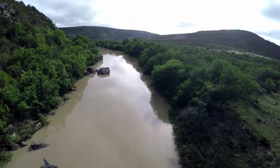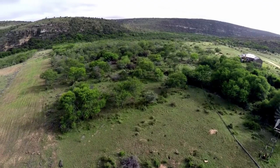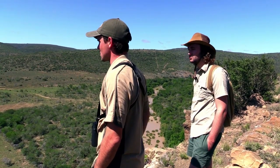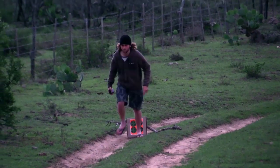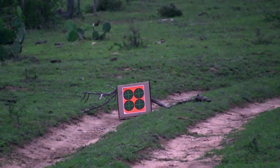Most of the land here is dotted with bush and thick vegetation, but there are a couple of open pastures where we know the hares and spring hares like to graze. After scouting the area for a while, we pick our spot for the night. Before nightfall, we decide to check the rifle zero. We had travelled a pretty bumpy road, and making sure you're on target is always the responsible thing to do. The rifle is dead on, and all that's left to do is wait for darkness to fall.